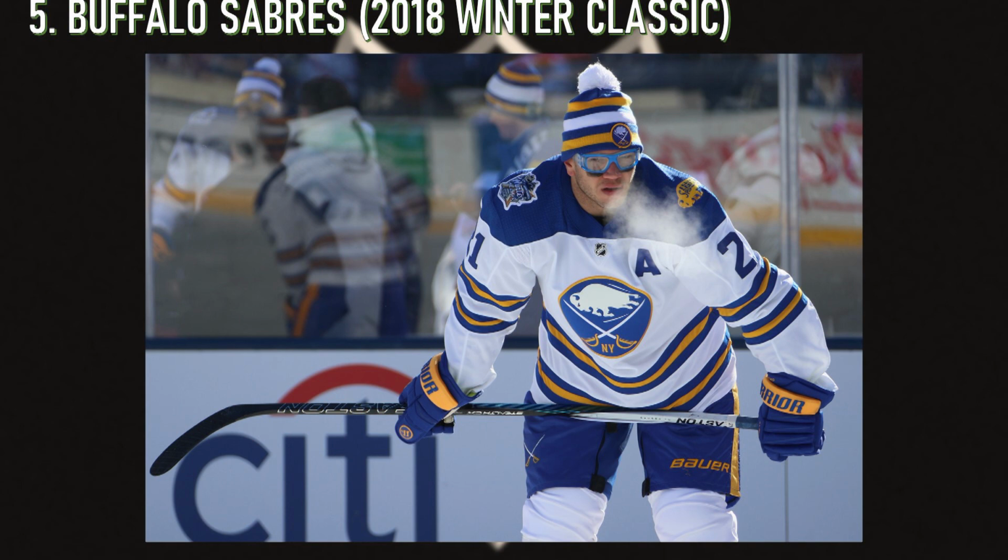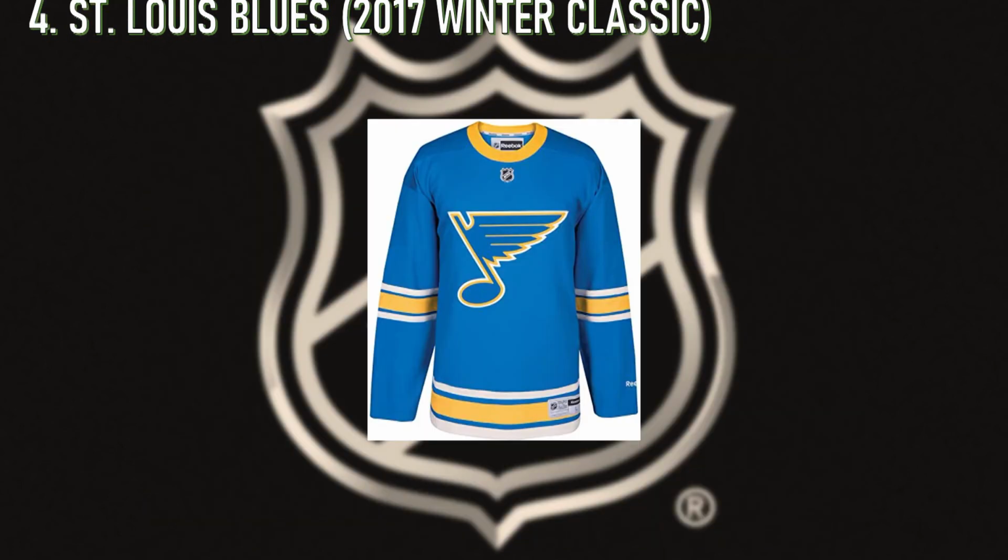The saber. It's not the saber. That's the buffalo. The buffalo on the side there also looks really nice. And I think just overall, it's just such a clean, nice jersey. Great for the Outdoor Classic, the Winter Classic. And yeah, just unreal. Number 4, St. Louis. Love the blue. That's basically why it's there, but it pops so well with the yellow.